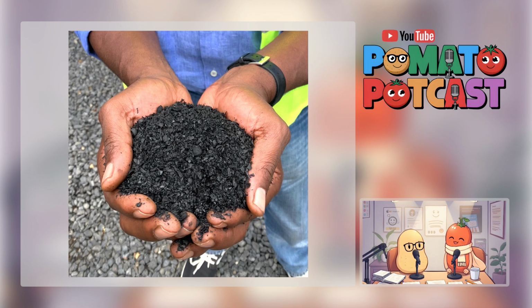It has these unique properties. First, it's incredibly porous. Think of it like a microscopic sponge. This means the soil can hold on to a lot more water, really important in places with droughts or just unreliable rain. Makes sense. Better water retention. Then second, its surface tends to have a negative charge. This is important because many essential plant nutrients are positively charged, so the biochar helps the soil hold on to those nutrients, stopping them from washing away.